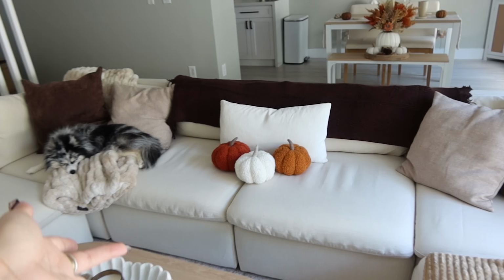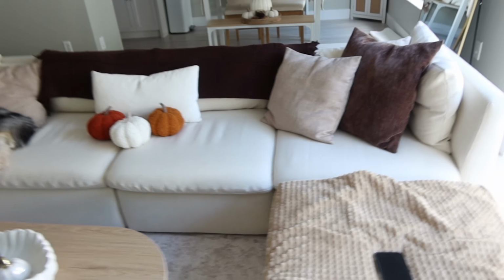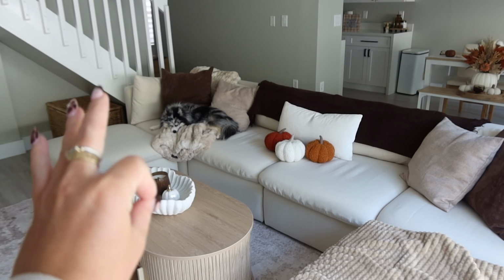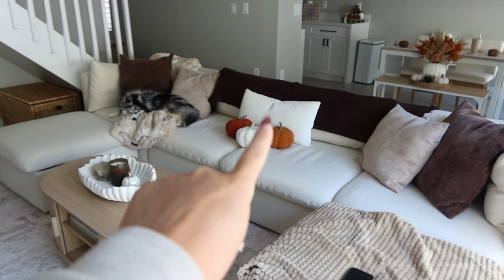We're big blanket people here, so I more so like that one for the aesthetic, and then we'll probably use these ones to actually cover up. But I feel like honestly the couch is so big that they're kind of balanced. He is obsessed. That's a Lola blanket, and let me tell you, it is so comfy. Clearly Cloud is obsessed with it. But we got the pumpkin pillows there.